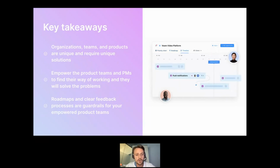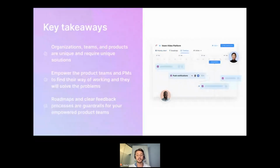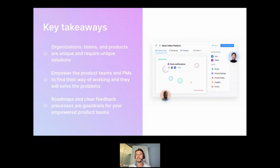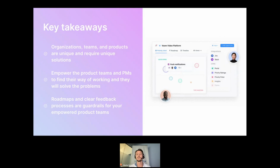And then secondly, you empower the product teams and PMs to find their way of working, and they will solve the problem. That's what we've seen over and over again. This empowerment of these individual teams and PMs is very powerful, because you have the third key takeaway here. The roadmaps and these clear feedback processes are guardrails for these empowered teams. So they, on the one hand, have a lot of freedom and autonomy to work in the workspaces. But on the other hand, they're always making sure to use the Insights app, centralize feedback, link it in a clever way, and also link back to these high-level roadmap initiatives on this shared workspace.